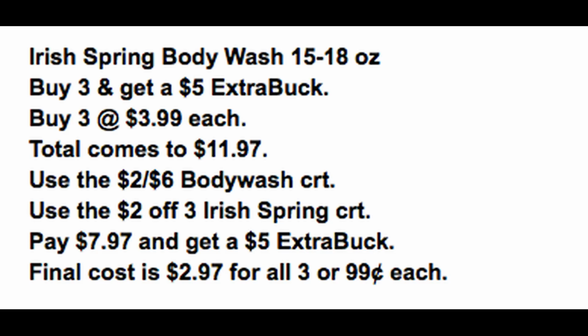You're going to grab 3 of them for $11.97. You're using those 2 CRTs, one which is the $2 off of 6, the second, which is the $2 off of 3. You're going to pay $7.97 and get back a $5 extra buck. So in this transaction, all 3 body washes end up being $2.97 or just 99 cents each.